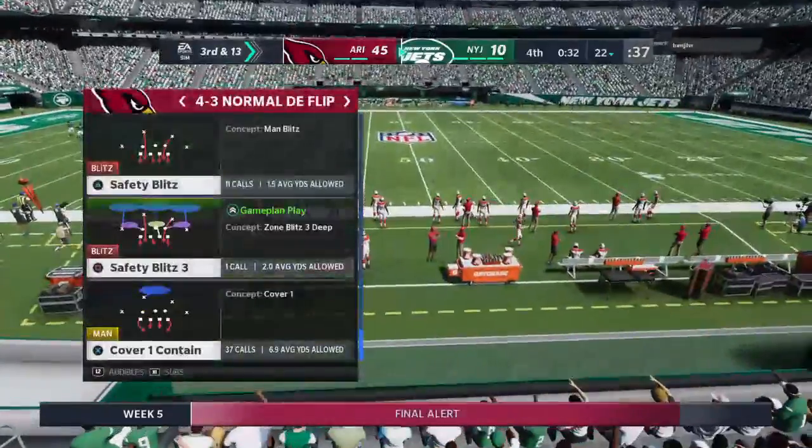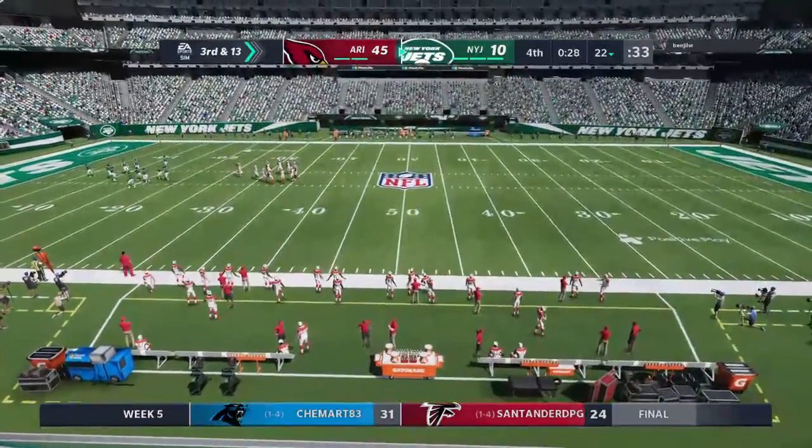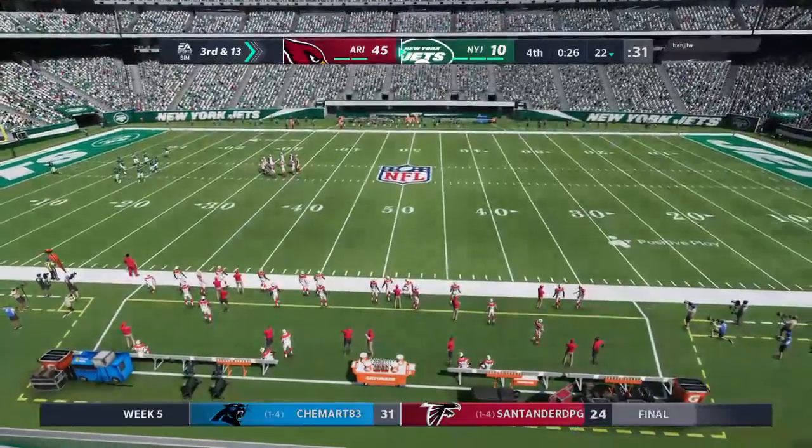Darnold on the keeper. A loss of a yard. It's now 3rd and 13.